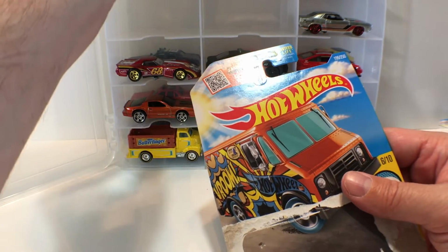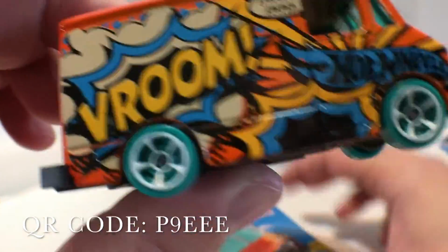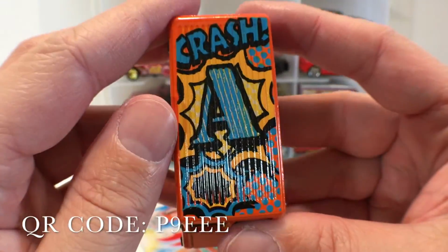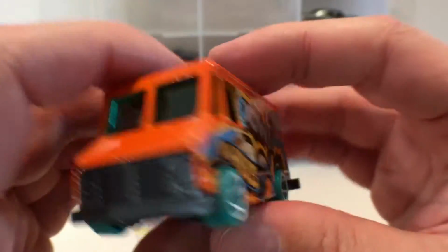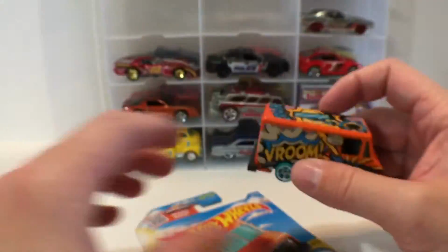Let's see, I already opened up this one. I'm not quite sure if I showed you this one already, guys, but from the Art Car series, pretty cool. I don't mind the blue wheels on this one, actually. But I do collect them. It's got an A on the top. The A stands for art. That's why they put that on there. It's kind of got that old school Batman comic book TV series style graphics on it, which is pretty cool. I like that.